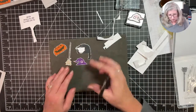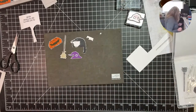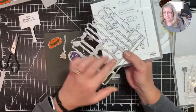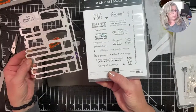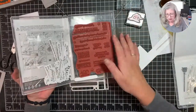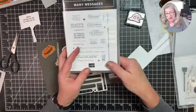Okay, there's our pieces. We need to die cut the sentiment. I don't know if any of you have the Many Messages stamp set and die, but it looks like this. This die in one fell swoop cuts out all of these stamps. I actually cut mine apart a little bit because I like to do them individually. But for those of you that like to stock up and create a bunch of sentiments all at once, this is a great stamp set for you.